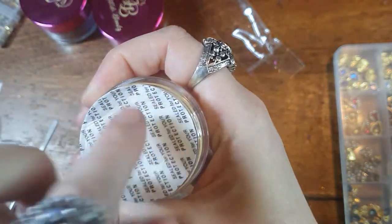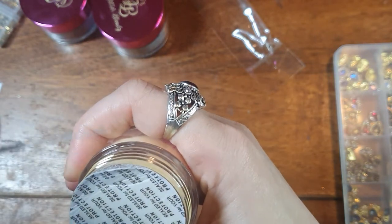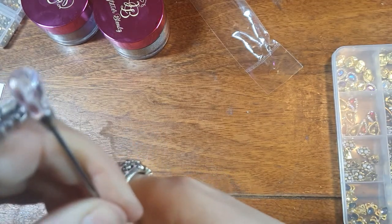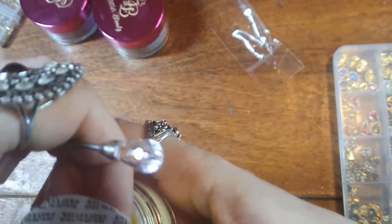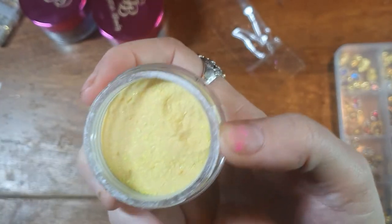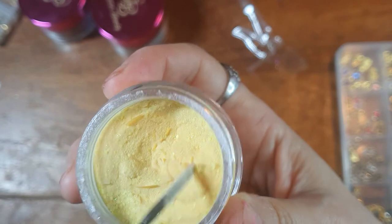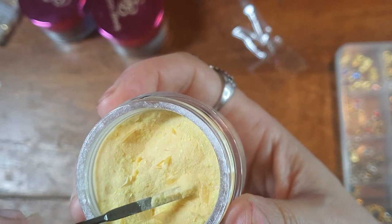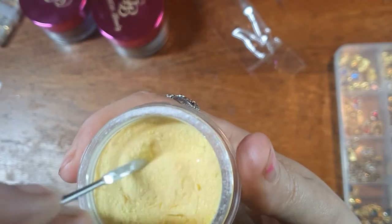See, that's what Glitterama should get. They don't have these. Glitterama should, because all this stuff goes everywhere, especially coming from the UK. Oh, wow, look at that. Ooh, oh my God. It's got some chunky flakes to it too. You see those chunky flakes? Oh my gosh.